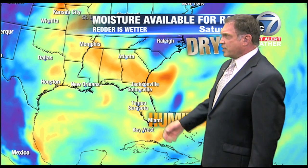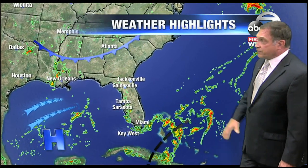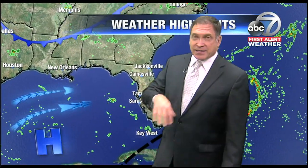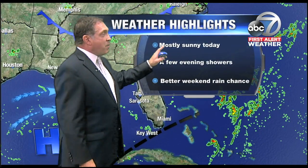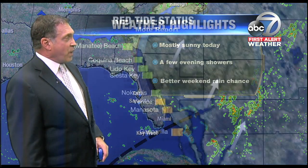I think we'll probably start to see the rainfall chances up there at about 40-50%. So we'll also develop this high-pressure ridge out in the Gulf, which will provide us with this westerly wind flow. This trough of low pressure scoots across the state. All of that kind of adding together to enhance our rainfall chances a little bit over where it has been. Mostly sunny today, few evening showers, and then better weekend rain chances.